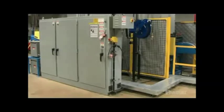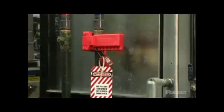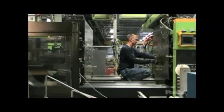Lockout Tagout is a complete program used to control hazardous energy during the servicing or maintenance of machines and equipment when the unexpected startup of the equipment or the release of stored energy could cause injuries to employees. Service and maintenance includes the following activities: installation, replacement, modification, inspection, lubrication, cleaning, and more.